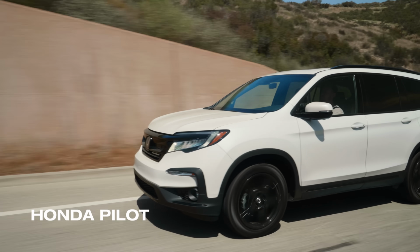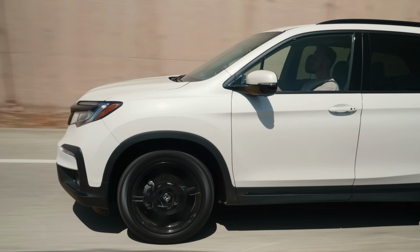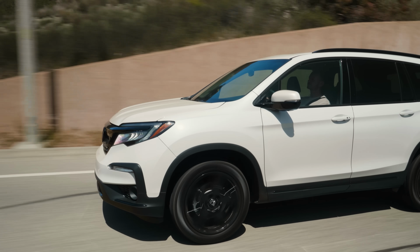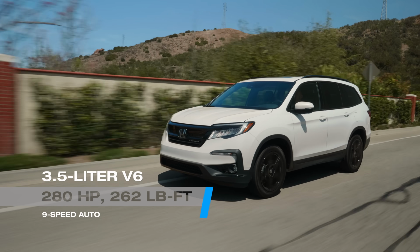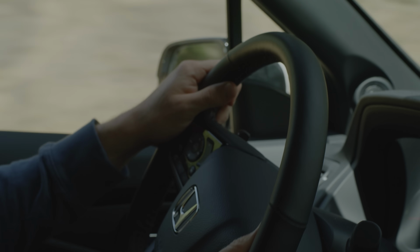The Pilot is the oldest model here, having debuted in 2016. But in this case, old does not mean slow. The Pilot scurried to 60 miles per hour in 7 seconds flat in our testing, thanks to its strong V6 engine. Handling is predictable and precise.